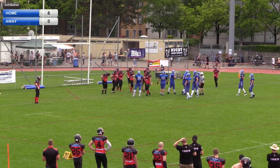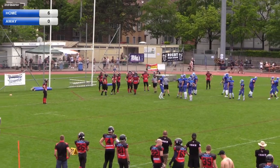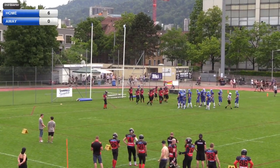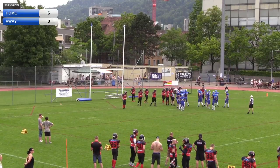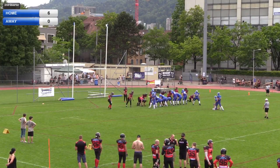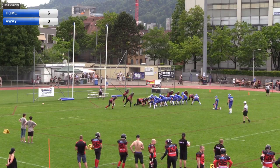New score, Zurich Renegades 6, Argovia Pirates 0. Now the Renegades will have to get ready for the point after touchdown. There's two options there. Either they can kick the ball through the field goal to get one additional point, or they can go and try to do another play from the 5-yard line into the end zone, which would give them 2 points. As the name says, 2-point conversion.